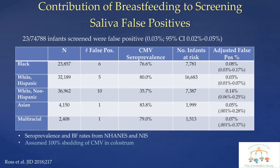We obtained CMV seroprevalence data by race from NHANES published data, and we also got breastfeeding rates from published CDC data. I didn't include a column here just because of size limitations. This allowed us to calculate the number of infants at risk based on seroprevalence, and I do need to note that we assumed for these calculations 100% shedding of CMV in the colostrum, which really is an over-assumption, and we know that not all women will have CMV in their colostrum.